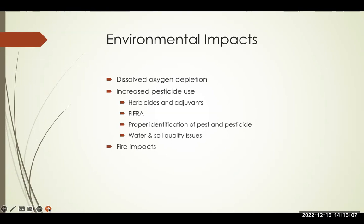Fire impacts, we've seen wildfires in New Mexico, but also here on the nation. Somebody is burning something when the winds are high and it just takes off. But this also goes back to the fact that here on the nation, we have not had prescribed burns. Fires are a natural part of the ecosystem.